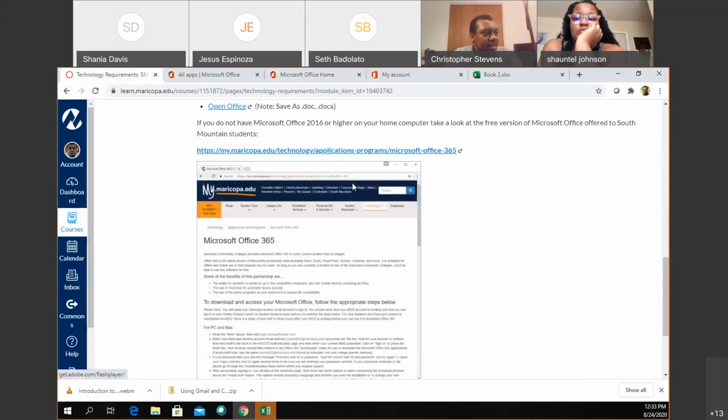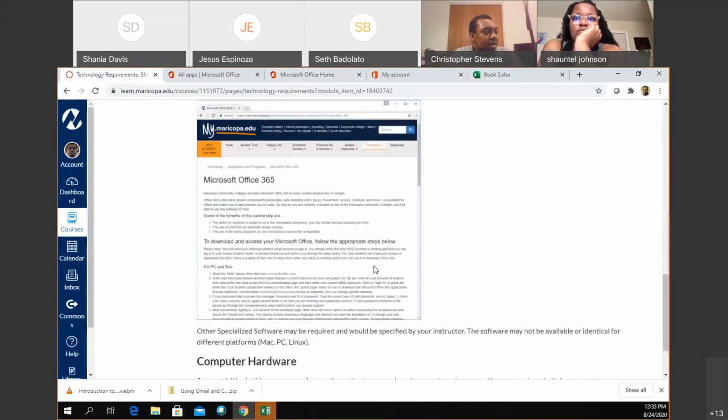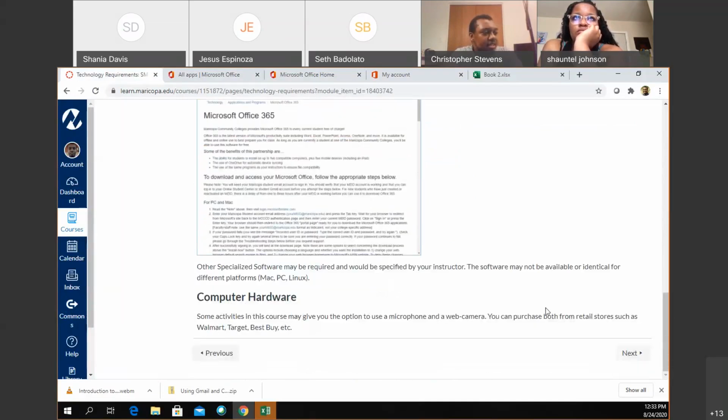The instructions are found here as well in case you can't follow it from the video, and they're also listed here in this image. So other things that you may want to have is to make sure your laptop or device has a microphone. If you have an iPhone, you already have that, or if you have Android, you already have that, because you can just use the microphone from there and then upload it. Webcam is another thing you may want to have, not something you have to have though.